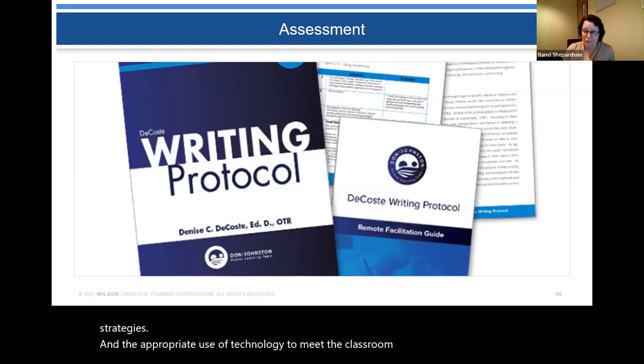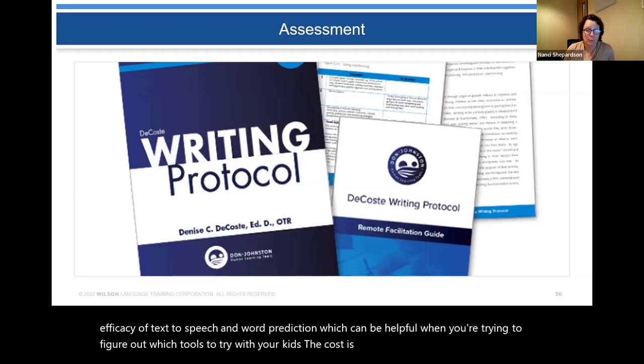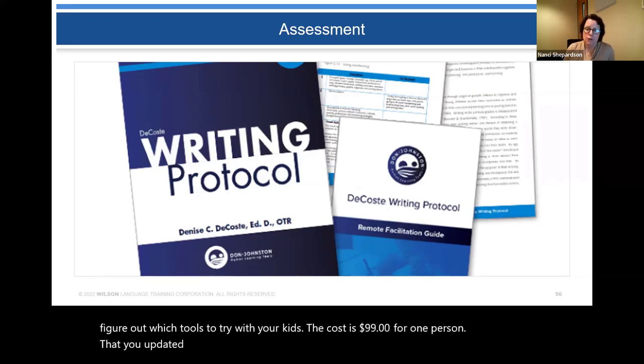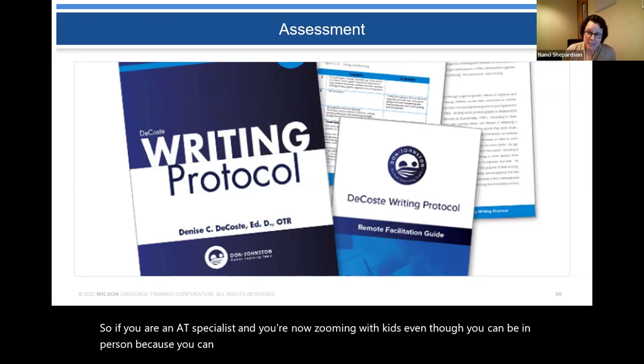It also measures the efficacy of text-to-speech and word prediction, which can be helpful when you're trying to figure out which tools to try with your kids. The cost is $99 for one person. They actually updated their protocol during COVID, so this can now be given remotely, which is nice. So if you are an AT specialist Zooming with kids, you can reach more kids if you can be remote. You can give this remotely as well as in person.